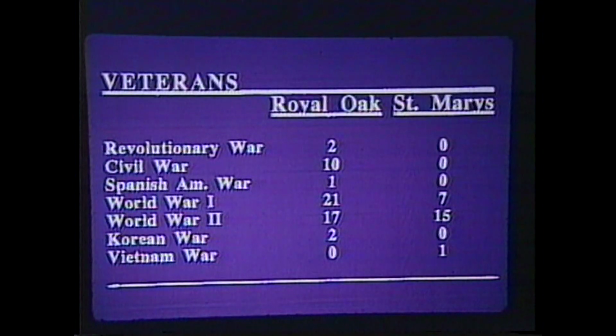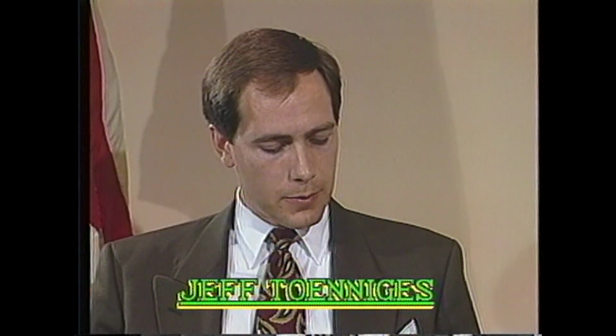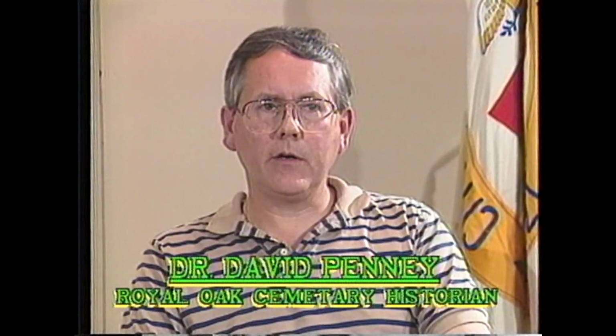We see that the Catholic cemetery started a little late for the Veterans, and that's due primarily to the cemetery not being founded until the late 1800s, right? Right, about 1875, although we think there were burials there earlier, maybe in the early 1860s there may have been a few burials. There was a Catholic congregation in the Royal Oak area, I believe starting in the 1840s and 50s, and it was located over near 12 Mile Road and Campbell Road.